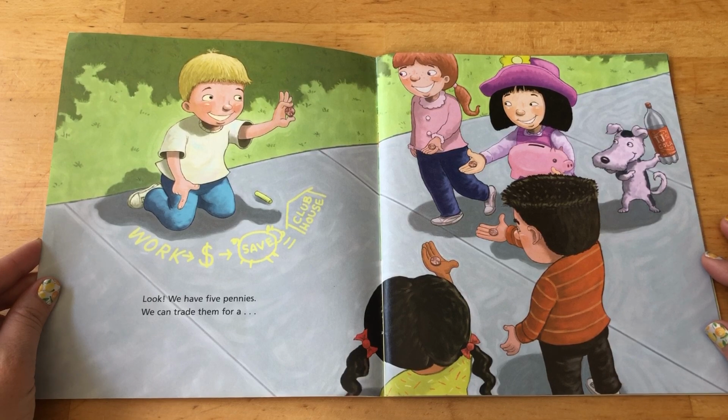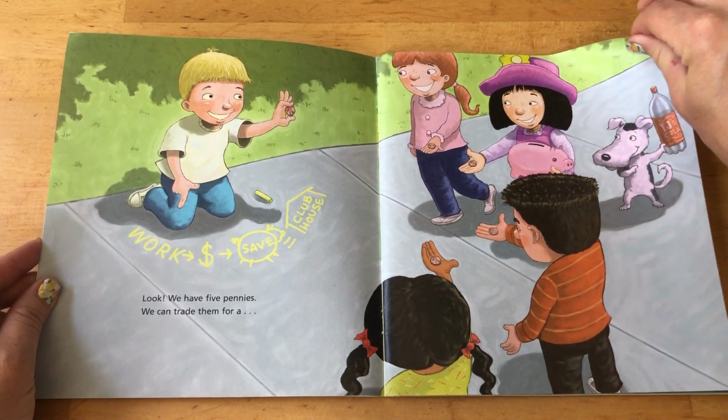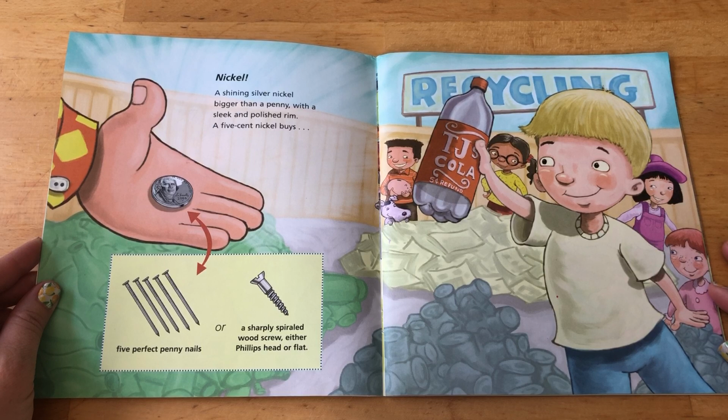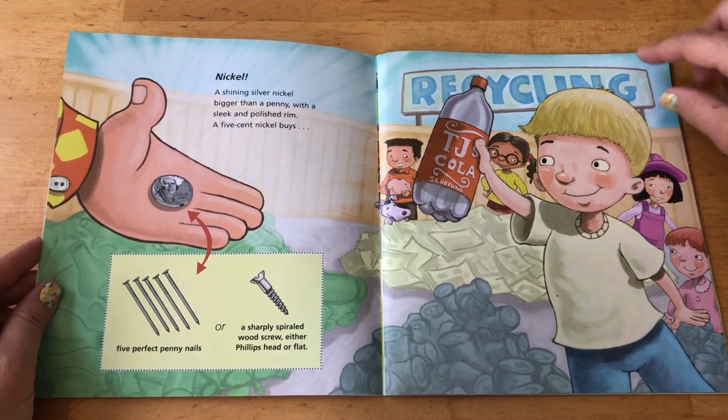Look, we have 5 pennies. We can trade them for a nickel. A shining silver nickel, bigger than a penny, with a sleek and polished rim. A 5-cent nickel buys 5 perfect pennies or a sharply spiraled wood screw, either Phillips head or flat. Do you see what they're doing to earn nickels?